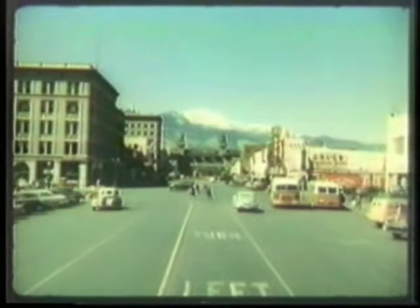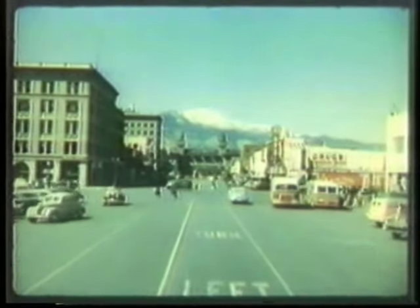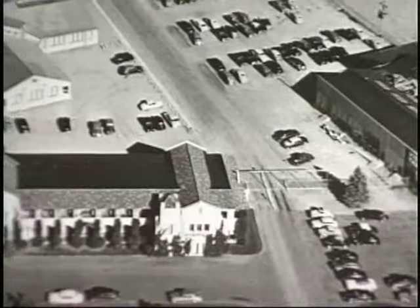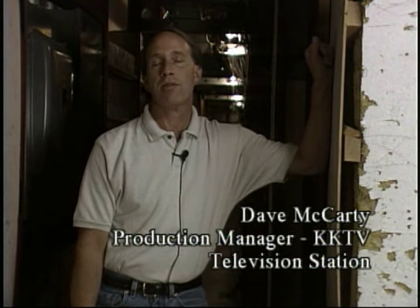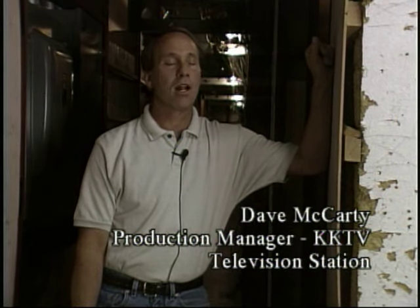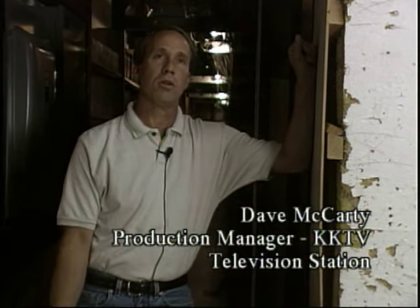One thing seemingly may have followed the company's move, something that still inhabits the building now owned by the KKTV television station. The spirit that inhabits this building is probably a former employee of either Alexander Studios or whoever was in the building before that.